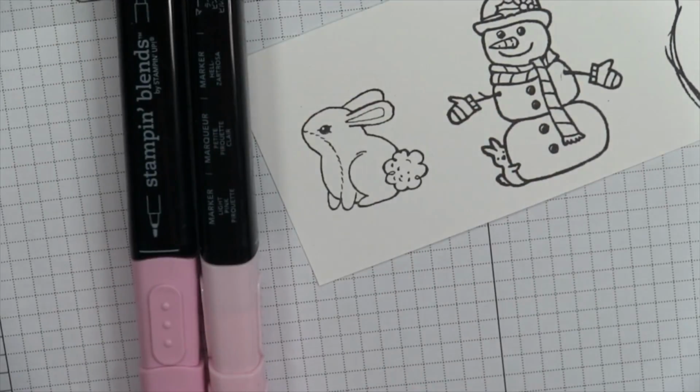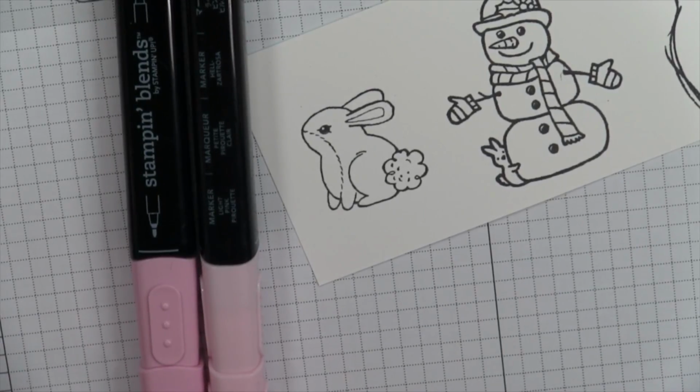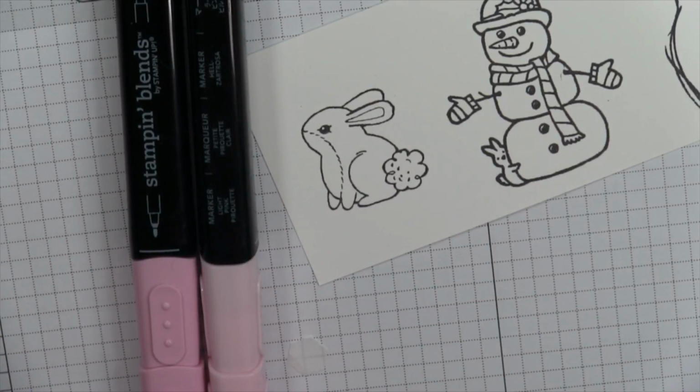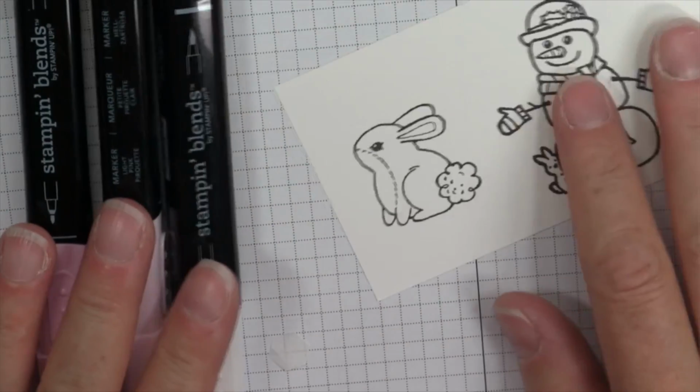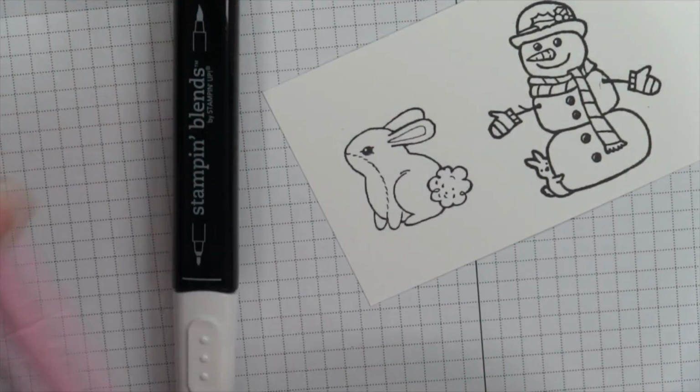So I'm going to open both my inks and I'm going to find my color lifter. I tend to work with all three open at once. And I love how those caps nest, too. Yes, they nest so that you don't lose them, because that is key.